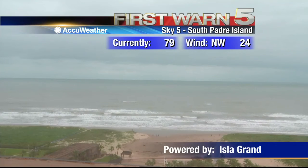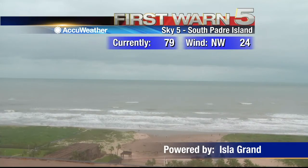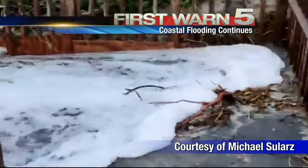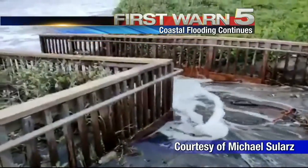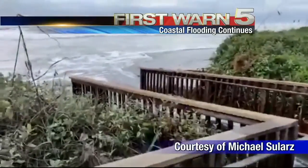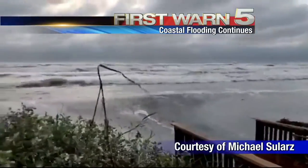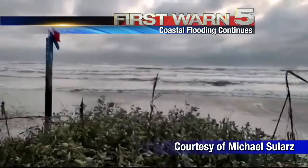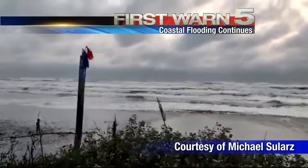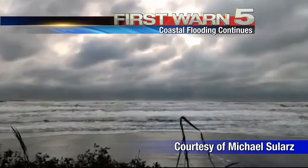There's another high tide late tonight after 10 o'clock, so we may see that water come back up again as it has been. And take a look at what it's looked like, thanks to Michael Solars. This is just at one of the beach access points where there's usually lots of beach, but boy, today not so much. And again, the high tides are coming during the overnight hours, fortunately, with the next one coming up later on tonight. But boy, look at that water coming all the way up to the dune line, and there's been a tremendous amount of erosion at the beach at South Padre Island.